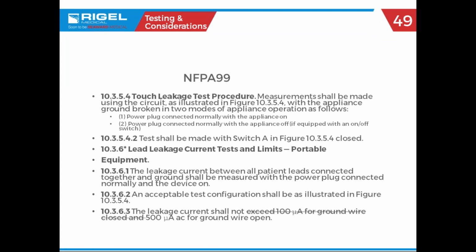So just jumping into the test procedure here a little bit. We talked about the normal touch leakage, and then we talked about lead leakage tests. And the advantage here with NFPA 99, and the same is true for IEC 62353 as well, is that in 60601, we talked about testing each EKG lead separately, or any patient touch point separately, and then lead to lead as well. With 99 and 62353, you tie all of those points together and you test at one point. And we want to be sure that we don't have more than 500 microamps for the ground wire open.